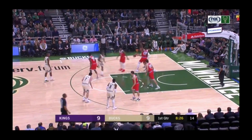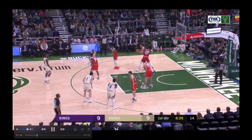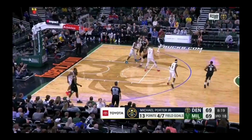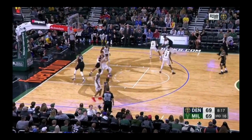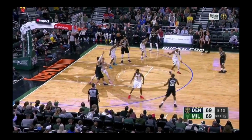All right, here he's gonna go again, middle to baseline, dribble, drop. But look at the long step that gets him to a reverse layup. Dribble, drop, big step, finish. Now he's just gonna put Porter in the basket. Big thing here is, again, off arm.